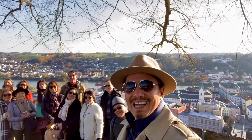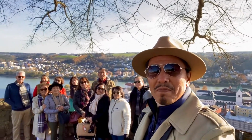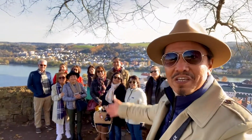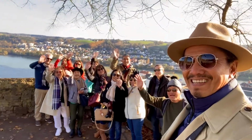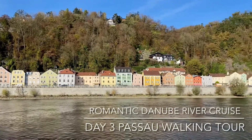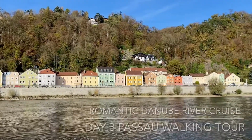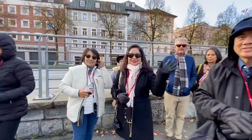We are here in Passau, Germany, over here at Oberhaus Castle, and we are with my friends from Pampanga College. Here they are back here. Hi! We arrived this morning in Passau, Germany, and it looks like it's going to be a beautiful day. We're all excited to explore the streets of Passau on our walking tour.